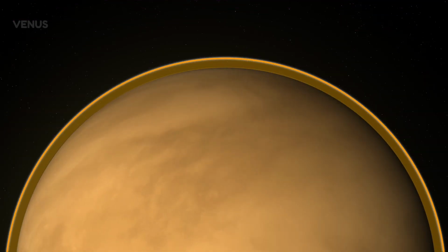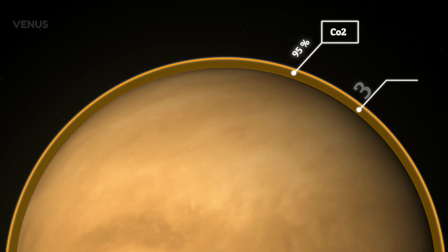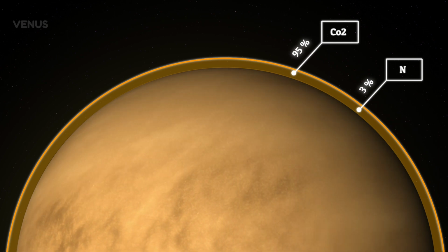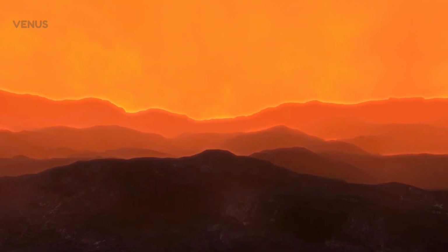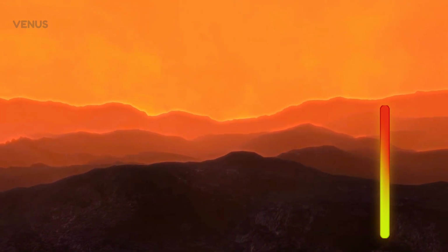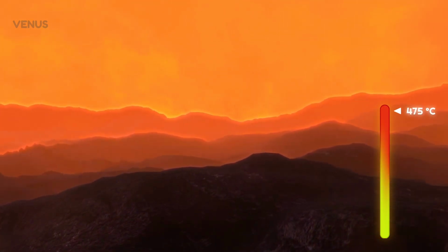It has an atmosphere 9 times denser than Earth's and is mainly made up of 95% carbon dioxide and 3% nitrogen, with small amounts of other gases. Venus has crushing air pressure at its surface, more than 90 times that of Earth. This dense atmosphere traps the heat coming from the Sun at its surface and has the highest temperature in the solar system, 475 degrees Celsius.